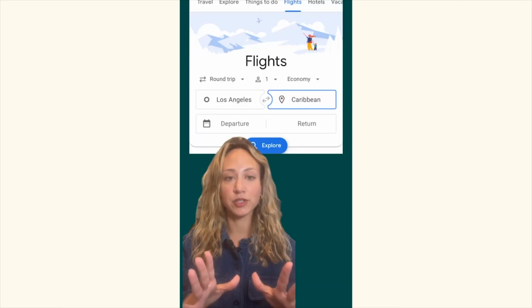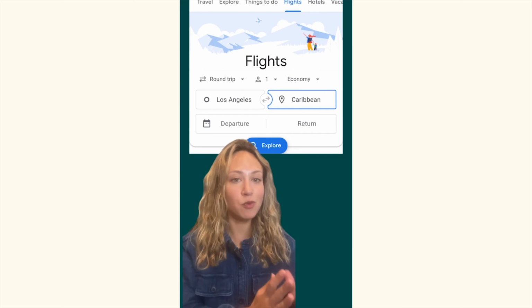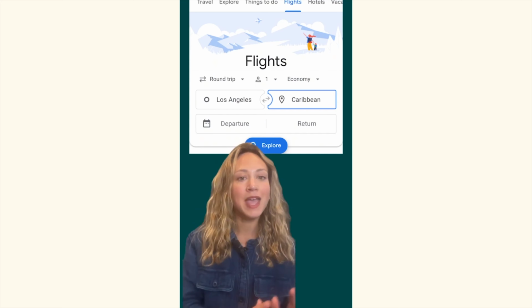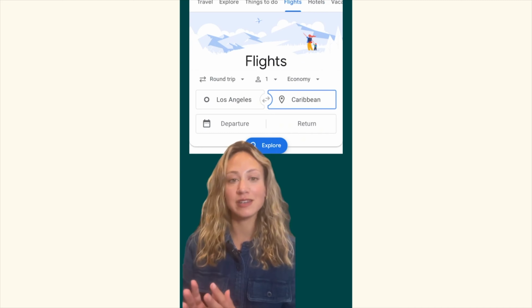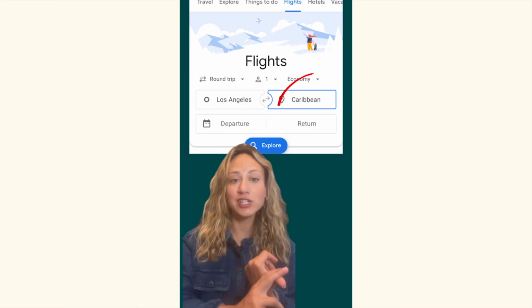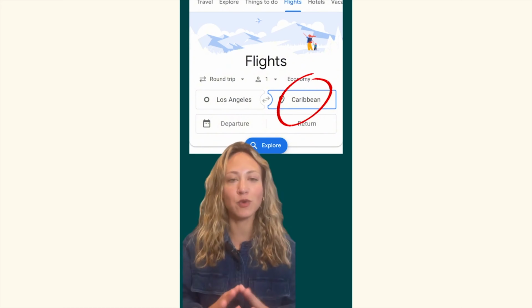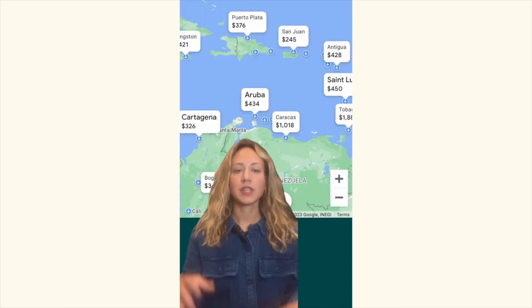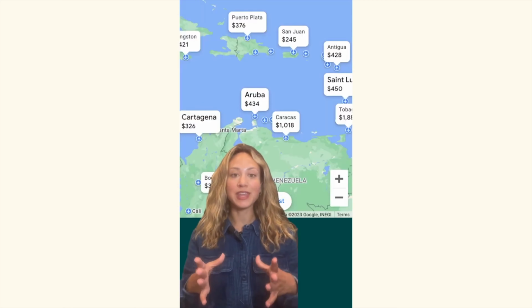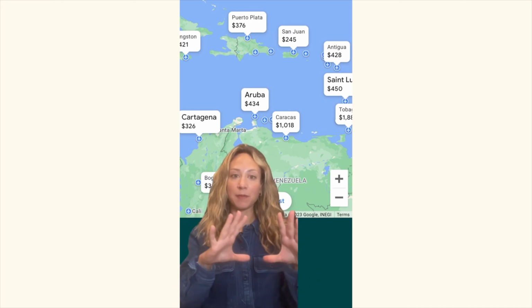You're going to start by going to Google Flights and doing a normal search. You're going to put in your city or airport that you're going from, but instead of typing in an airport or city, you're going to put in a region, a country, a continent, whatever you're looking for to give yourself a wide view, and then you're going to hit the Explore button. After you hit the button, Google Flights will then change to a map view, and you'll be able to zoom in and out, move around, and more fares will pop up as you go.